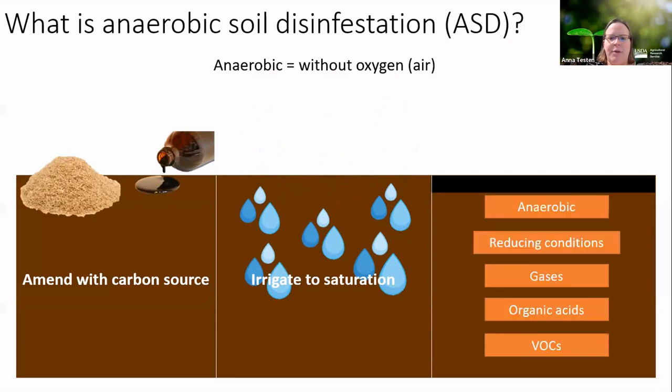Now, what happens in this process is that beneficial microbes that are already living in your soil start to break down that added carbon source. They get this huge source of food, and then they break it down. They start using up all the oxygen in the soil. So the soil goes anaerobic. As the soil goes anaerobic, that changes the chemistry of the soil, and you have reducing conditions that occur.